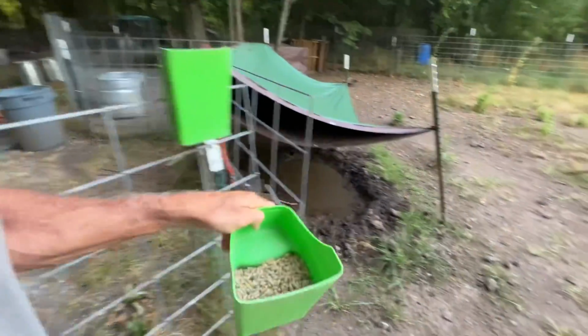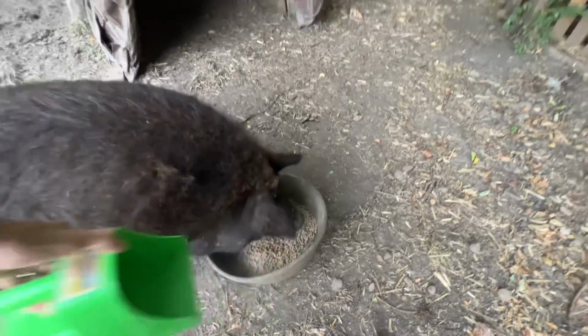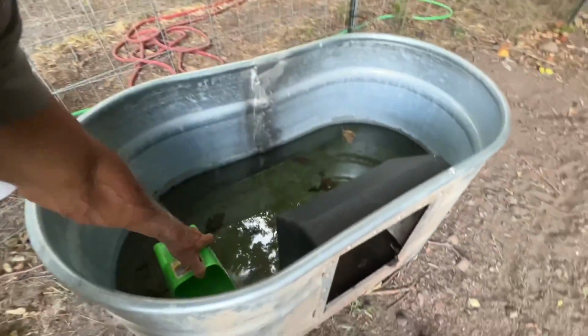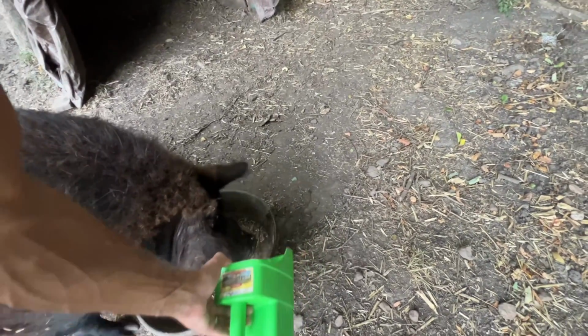Let's get Lola her breakfast. Here. There you go. Go on. A little extra this morning. You've been pretty good. Let me get you a little water. Let's wash it down with a little bit of water. Oh, your sisters or your little minions down there are hollering out. Uh-oh. There you go. Get your nose.